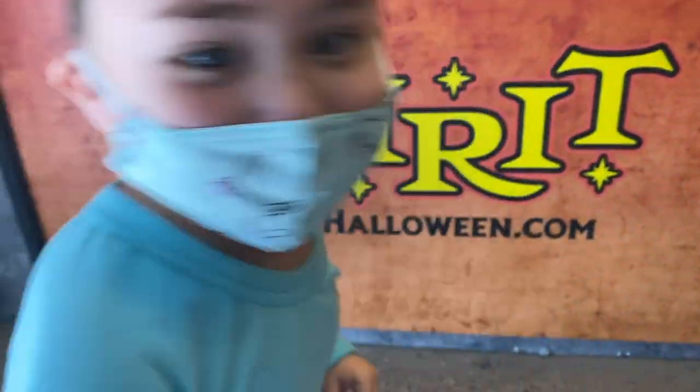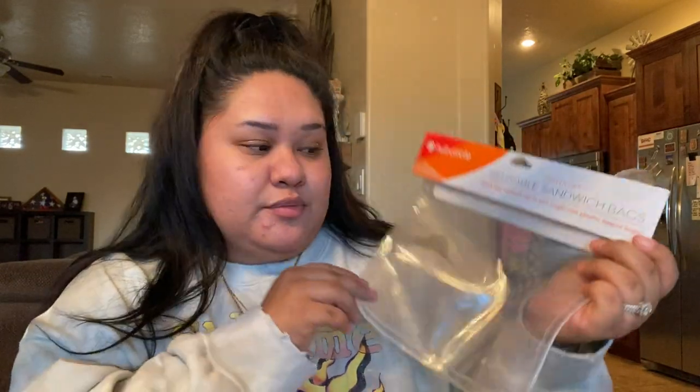The place we stopped was TJ Maxx, and we got these reusable sandwich baggies. We're trying to be more sustainable in what we use. I'm trying to not use plastic bags as much, plastic, paper, stuff like that. So I got that. We love a sustainable queen.